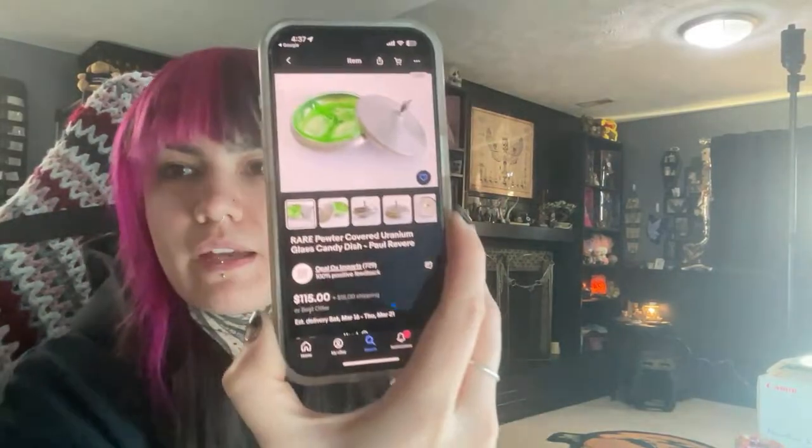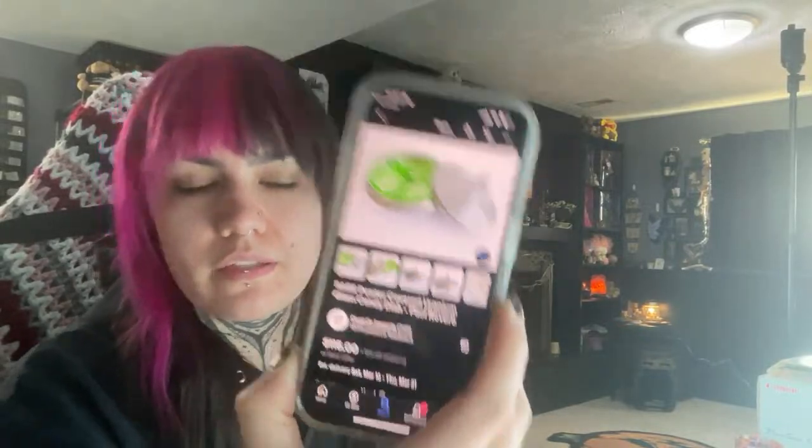Okay, I see the similar one. Well, they have it for $115 on eBay. That's the only other one I see, and it's not quite the same. Pewter covered uranium dish.